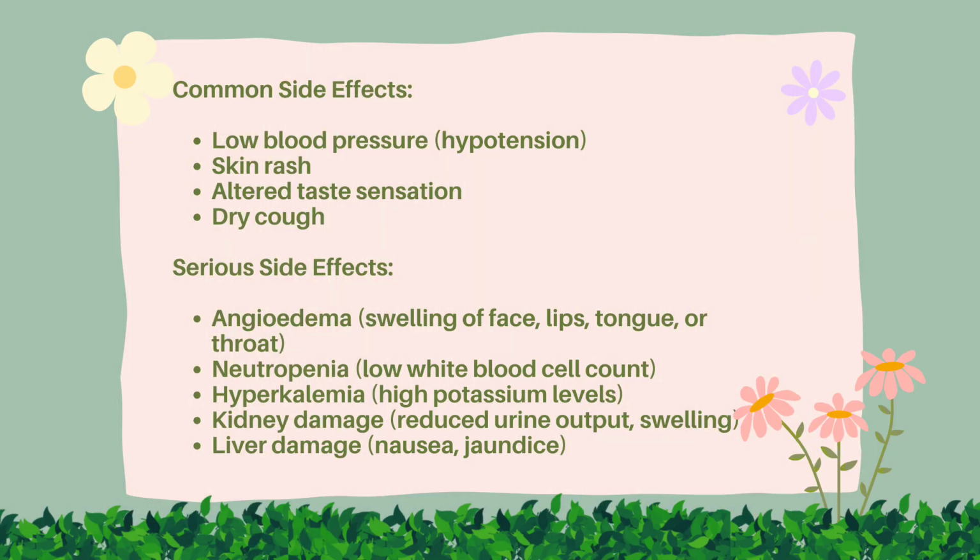Common side effects: low blood pressure or hypotension, skin rash, altered taste sensation, dry cough. Serious side effects include angioedema, swelling of the face, lips, tongue, or throat, neutropenia or low white blood cell count, hyperkalemia or high potassium levels, kidney damage with reduced urine output or swelling, liver damage, nausea, and jaundice.